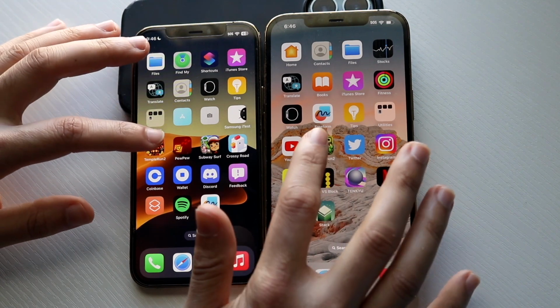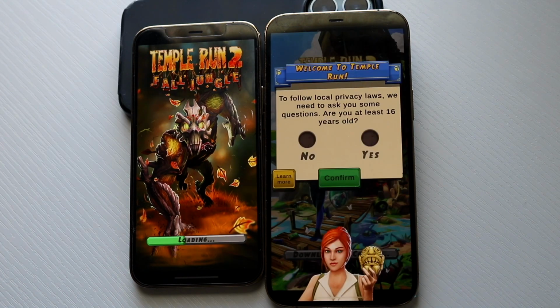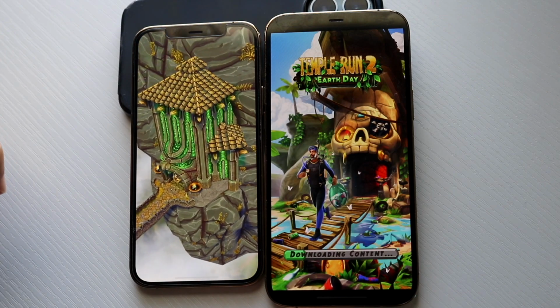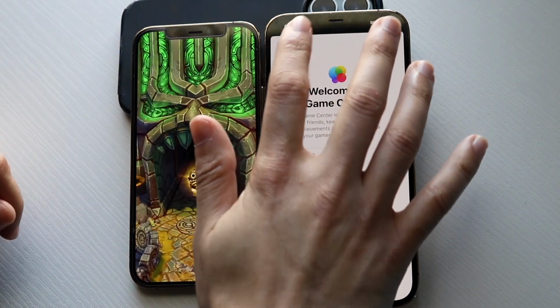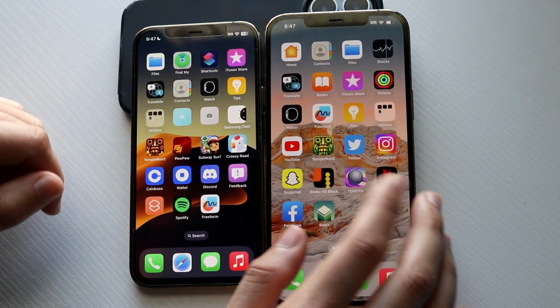Let's go and try Temple Run 2, 3, 2, 1. Of course, we get into this pop-up. I'm so sorry about that. I don't think it affected it, and I guess it did, so that's kind of an unfortunate thing. I don't know why we had so many pop-ups on this device. Very, very inappropriate. Let's go and hop out of here. Let's go and try another one.